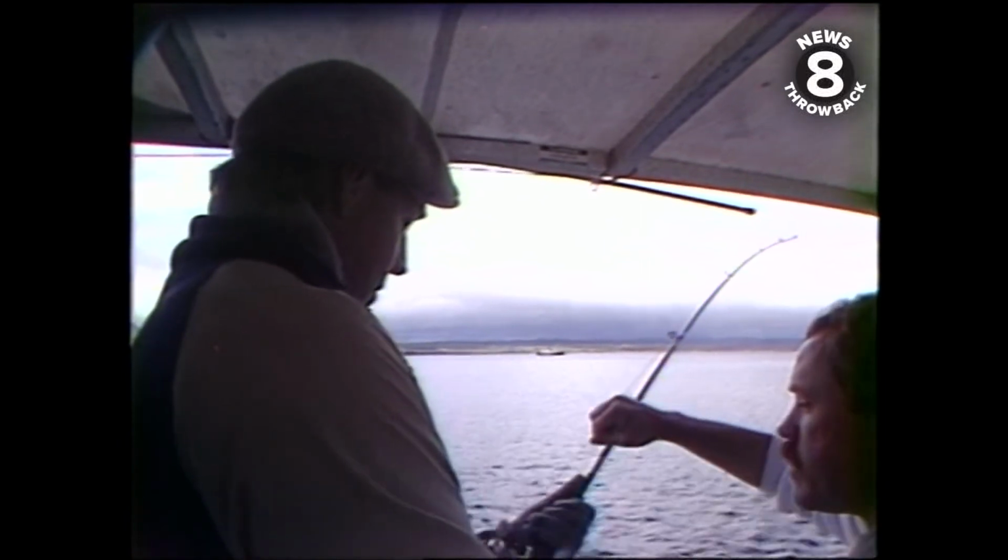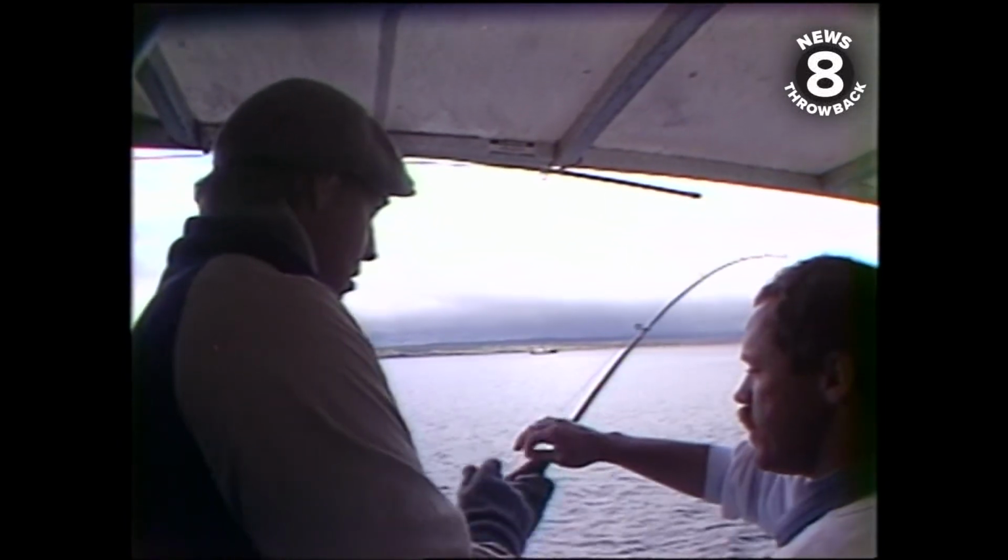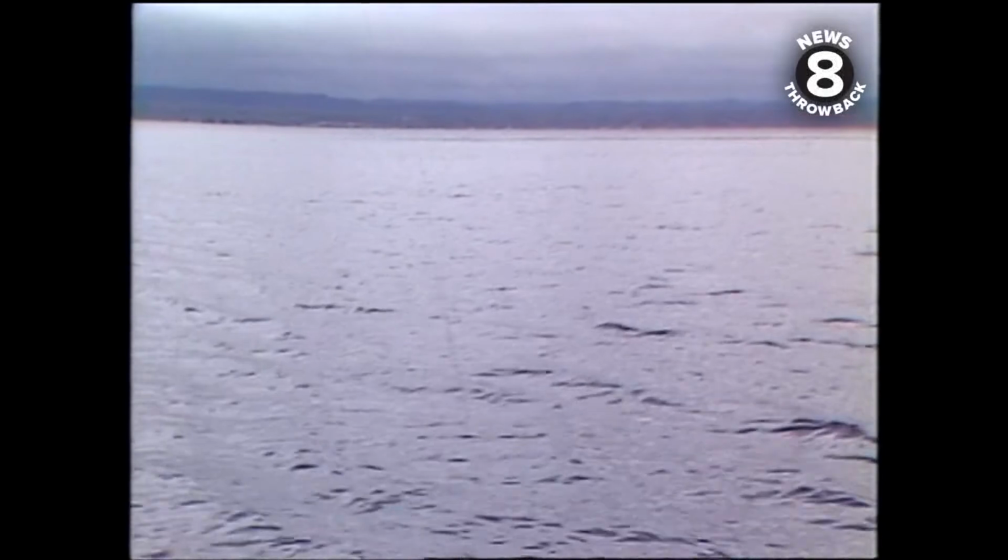If he starts to run, should I let him? With this reel here, he can pull against you like that. Boat captains brag on the lake that they catch one fish an hour. We caught two in a half an hour.